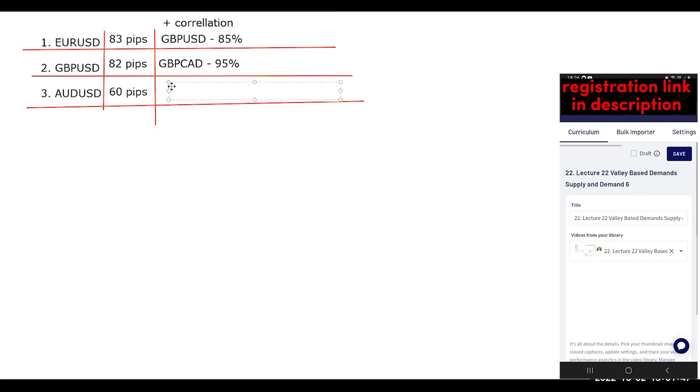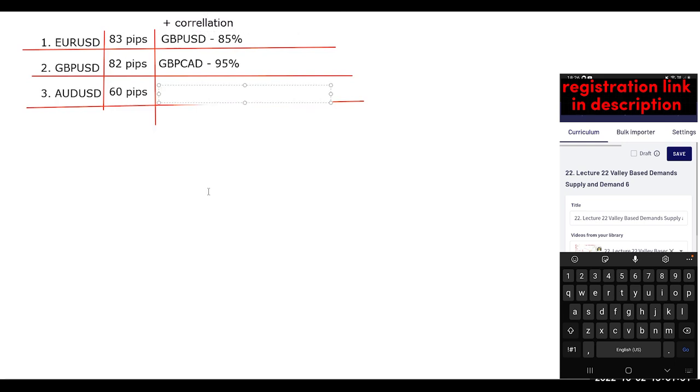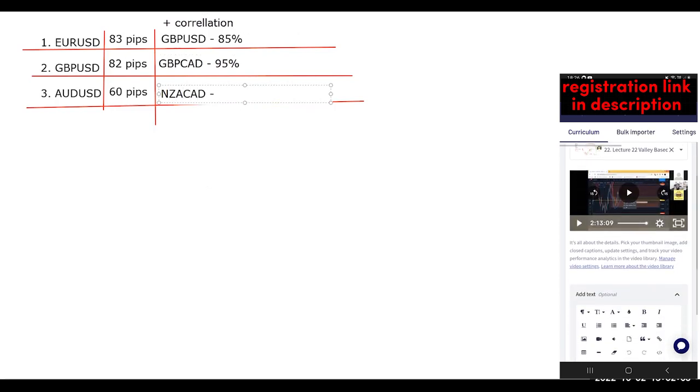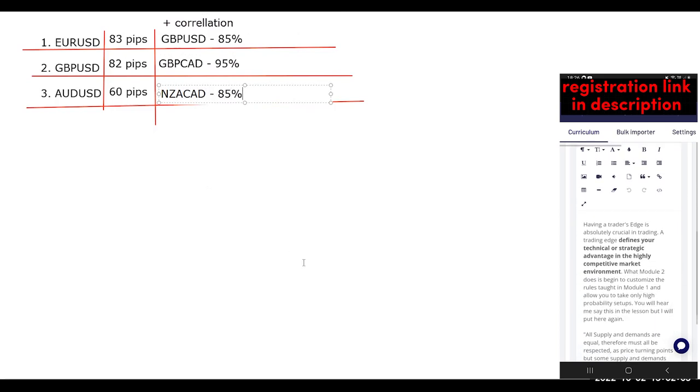So that's going to be the other chart we're going to look at. You're going to notice that some of them I don't even have my vertical lines up because of my eyes, but you need those 9 a.m. London session lines up there. And the last one, NZDCAD, which would make a lot of sense if you understand commodity markets, has an 85% positive correlation to AUD USD.